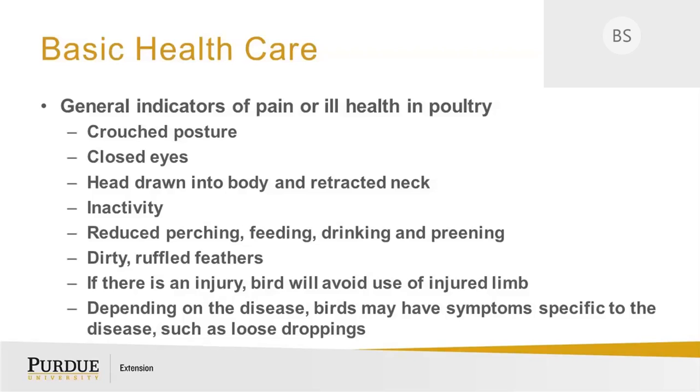If they have dirty, ruffled feathers, now obviously if they're going out and taking their dust bath, they're going to be a little dirty, but some of the external mites also give out a really dirty look, which we'll talk about here in a minute. If they do get an injury, they'll often avoid using that injured limb. So if they seem to be holding their wing or a certain leg or limping around, that could be a sign that something is wrong.